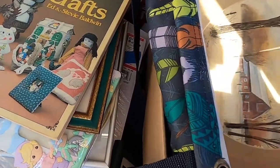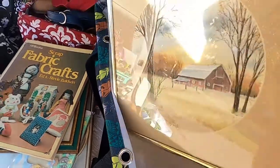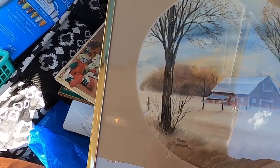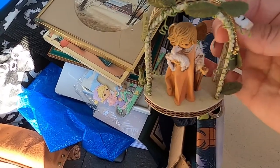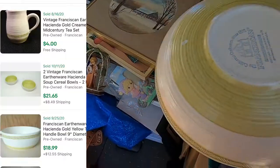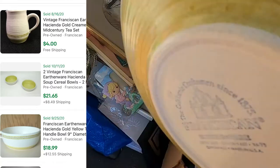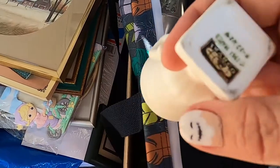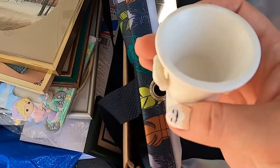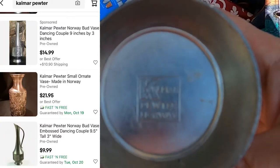This is a Barb Starner, and I don't know if it's a print or original. If it is, it looks like it's about a $100 painting, but I think it's a print. This one I just threw in the bag. It was really cute. It is an ornament, has a string at the top. I picked up two of these Franciscan earthenware bowls and a serving platter. This is Inarco. I don't know if it's a candle holder or miniature, I'm not sure, but I grabbed it. Kalmar pewter from Norway, so hopefully that's focusing.